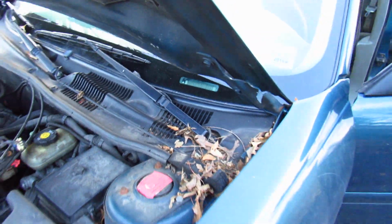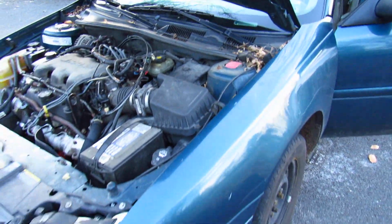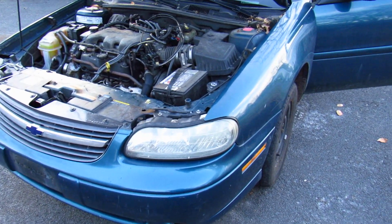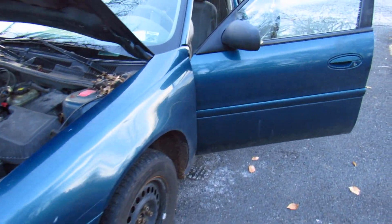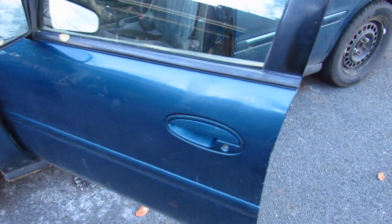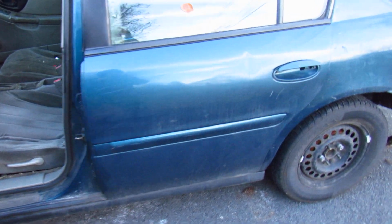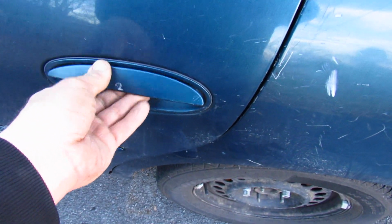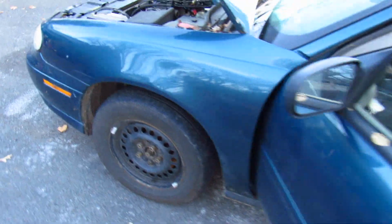So in a few minutes a ramp truck will be here to take this car away. I won't show that because I'd have to probably show my neighbor's houses in the background, but just picture a Malibu being pulled onto a ramp truck. Yeah, this door handle started not working just recently. No big deal. So let's put the hood down.